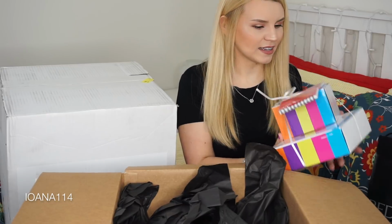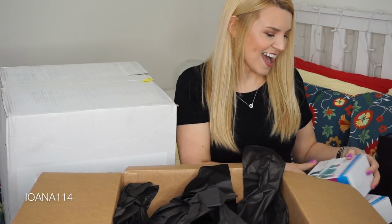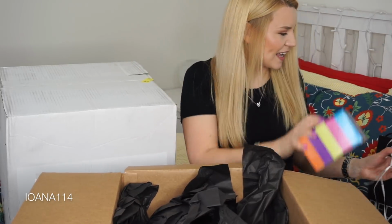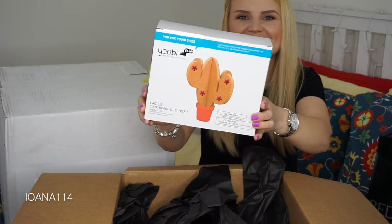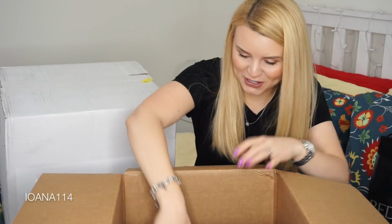So exciting. So we have a notebook. This is cute, a cactus pen cup. This is adorable. And a corkboard organizer. Look at this. So cute. I'm so excited. Thank you. Let's see what else is in here.